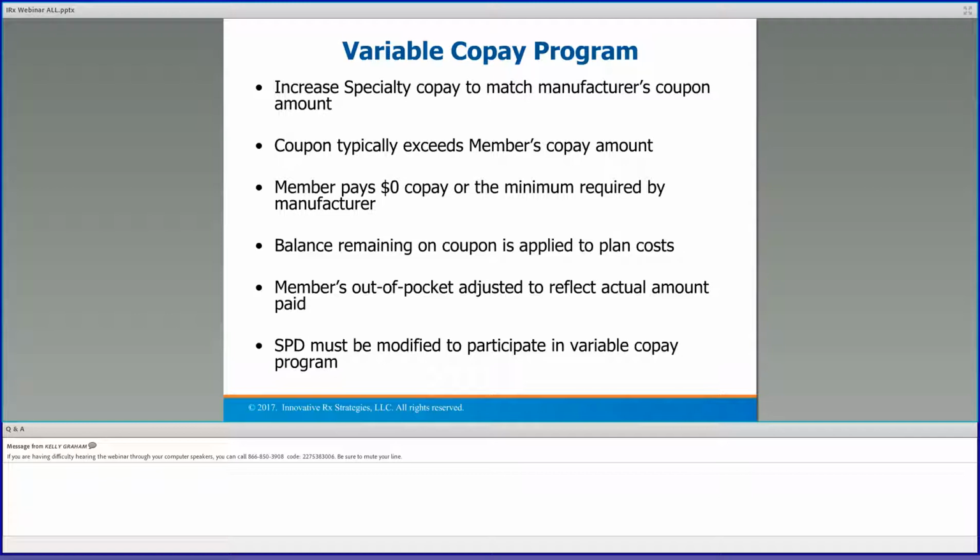Typically we'll recommend a $75 minimum specialty copay and maybe a $250 maximum copay with 25% cost share in between. So the least they would pay is $75, the most they would pay is $250, right, and 25%. So if the specialty drug costs more than $1,000, the most they would pay is $250. But that $250 copay is what, if they paid it out of pocket, would go towards that accumulator.